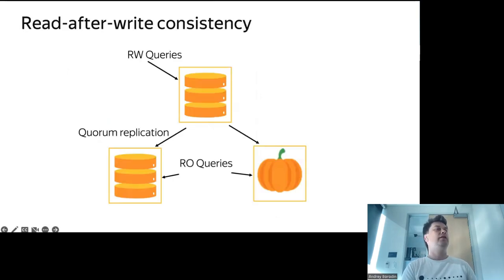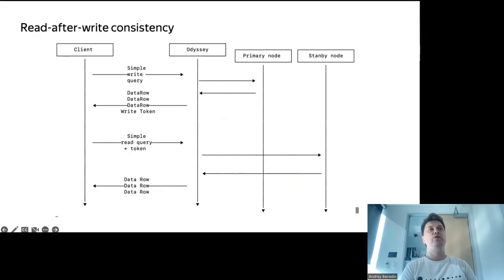Another problem that we want to solve one day in Odyssey, but didn't solve yet, is read after write consistency. A very simple idea: when we are writing to the primary Postgres node, we can get the LSN of our commit, the log sequence number in the write-ahead log when our transaction was committed, and when we are getting a query from a client, he is returning us this LSN, and if this LSN is not yet applied, we route to another standby node, which allows the client to see his own changes.